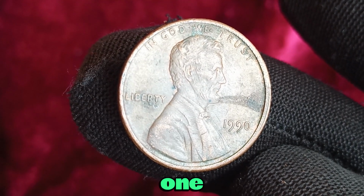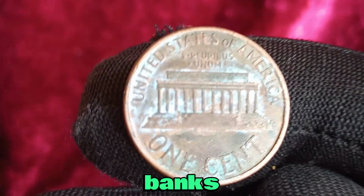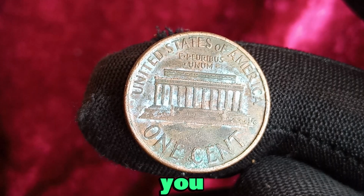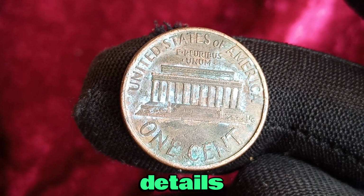So how can you find one of these valuable coins? Search your pocket change, start looking at every penny, buy coin rolls from banks. Coin roll hunting is a proven method. Check your old coin jars, you might already have one at home. Visit flea markets and garage sales, many people overlook small details.